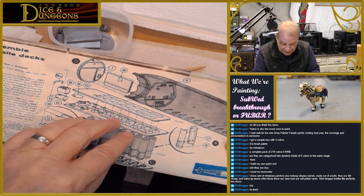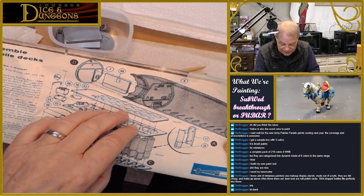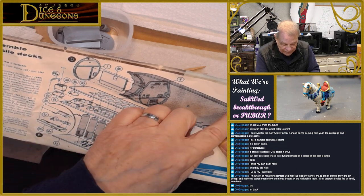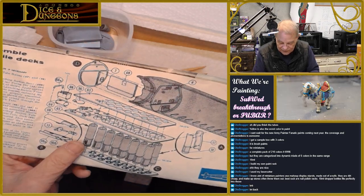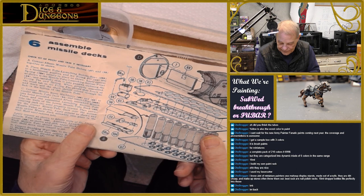And then once that's done, the missile deck will be completed except for the very, very top outside hull, which is going to wait until some time in the future. Okay?